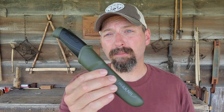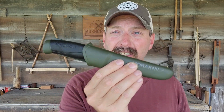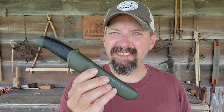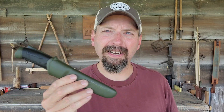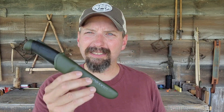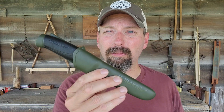My main knife was a Mora knife. I had a custom handle on it and a leather sheath, but essentially it was the same blade as this one. So I have the utmost confidence in this knife. This is the knife that I actually recommend to people. This is a little more expensive than the Mora Basic. The Mora Basic will get you by, but this grip is a lot more comfortable.